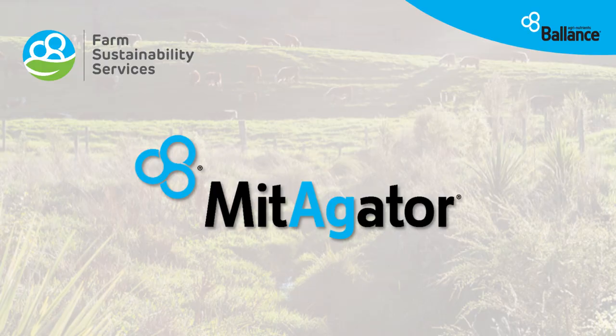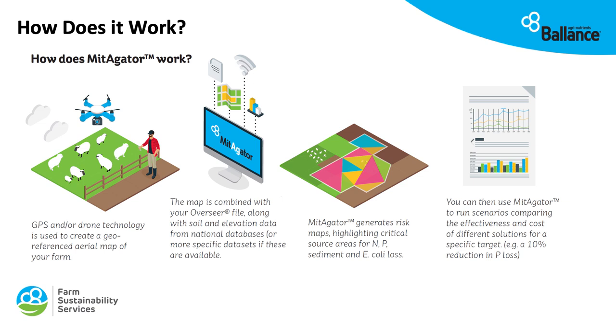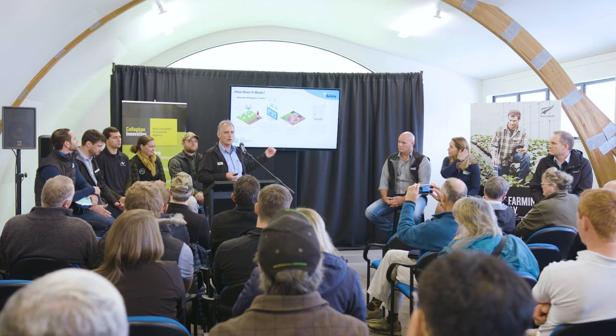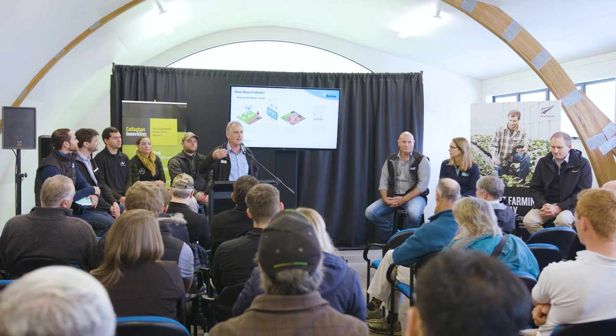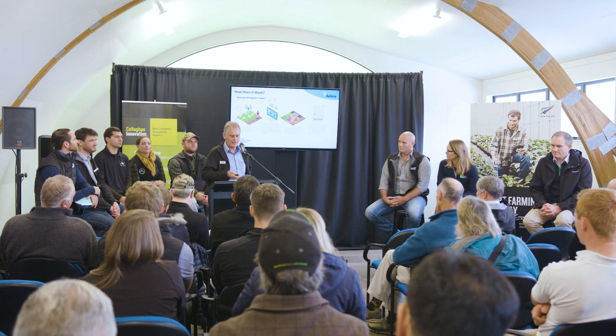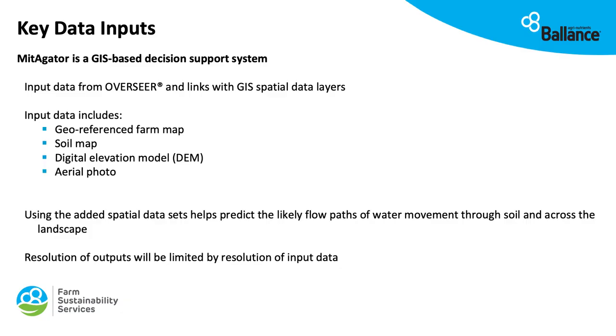So Mitigator is one of these tools. It's hosted by Graham's team in terms of farm sustainability service, and it's an advisory package. Essentially, it takes several data feeds, so some farm maps. It uses Overseer, so farmers aren't getting two metrics in terms of their externality footprint. It generates risk maps, and then we integrate it into farm plans that prioritise and rank, economically and from a benefit perspective, the role that mitigations they use can have.